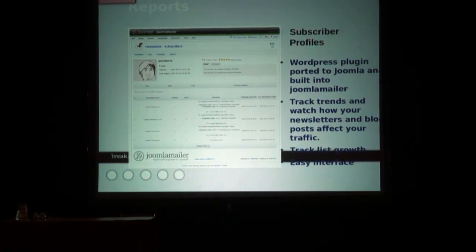But this basically tells you if somebody bought something in Ambra or AEC or VirtueMart, how active he is as a customer, as a paying customer. Any questions in regards to that? Does anybody use any of these systems with Joomla Mailer on their site? Okay.